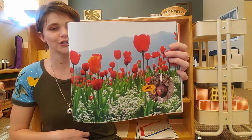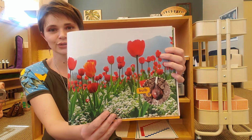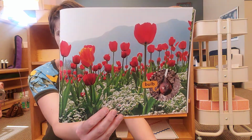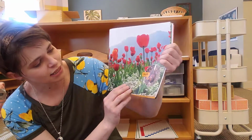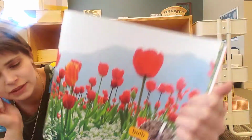Tulip bulbs are underground stems. In spring, leaves grow up and the tulips bloom. And then you can see the bulb down there. That's a bulb.